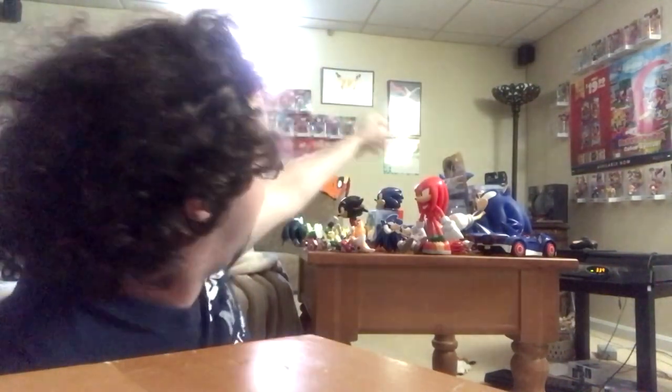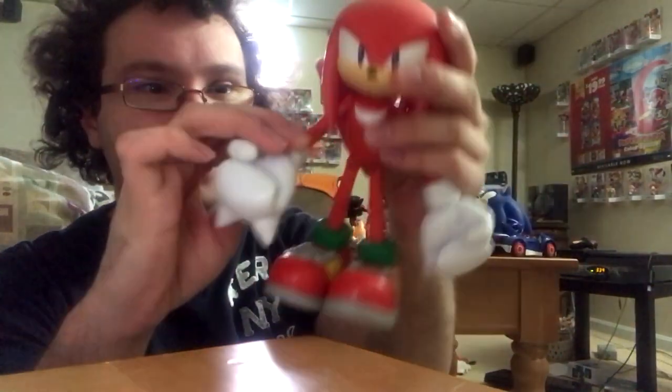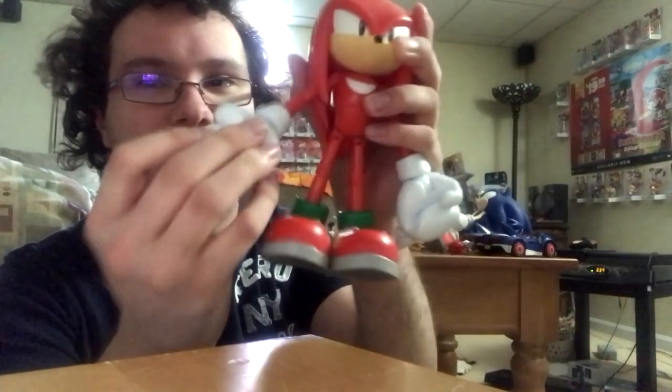Okay, so I have a table amassed with a lot of my figures, and I'm just gonna go around the table and show you what I have. First off, we have the Knuckles Superposer from Jazzwares. It was like 2010 when I got this guy. 2010 when he came out. Very nice.